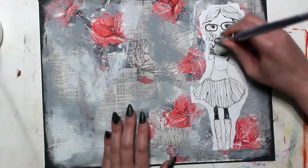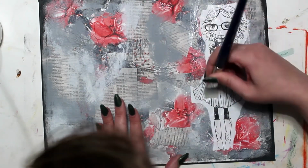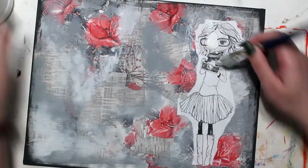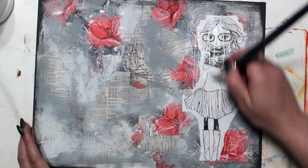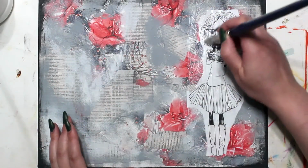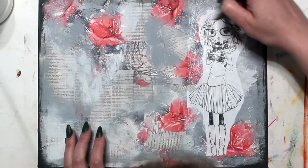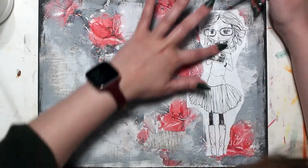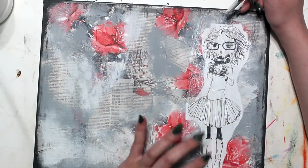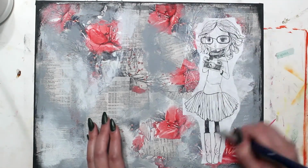I'm trying to get her on as smooth as possible. I don't want as many lumps. If I get some, it's fine, but I'm going to try my best to make her lay pretty flat. And the key to that is having enough glue. It's the ink from the coloring book smeared a little bit with the glue. That's okay. We will let that dry.